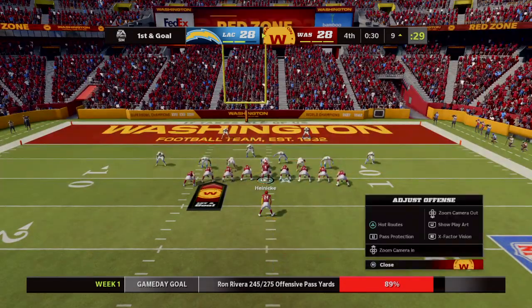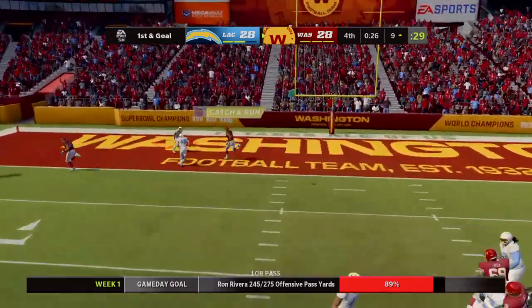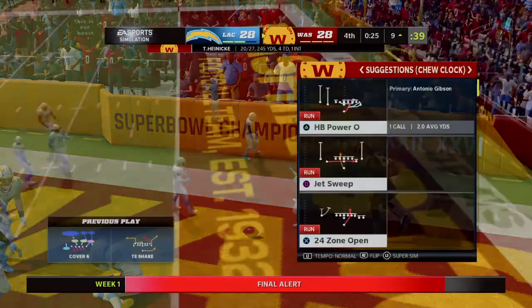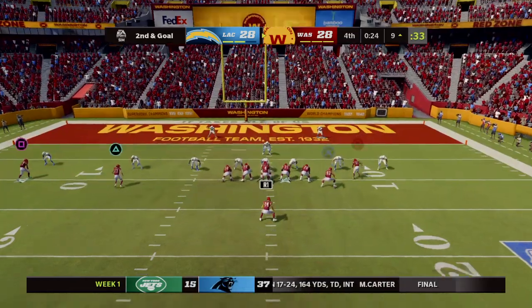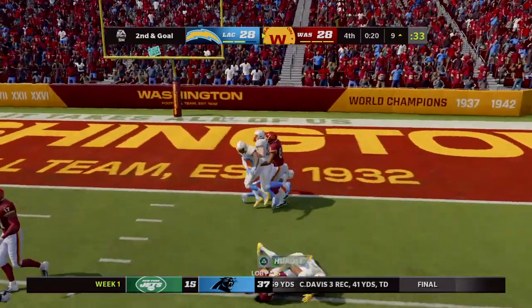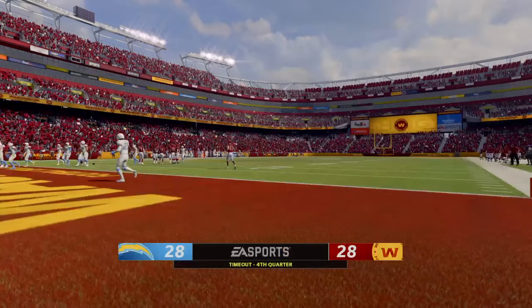Let's see how they play it on 1st and goal. They'll look to throw. And that is knocked away in the middle of the field and incomplete. Another shot from the 9 on 2nd and goal. They're going to look to throw. This is caught. Able to get 9 out of that pitch and catch, but now 3rd and goal.